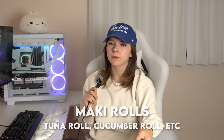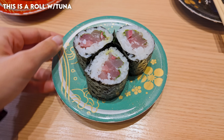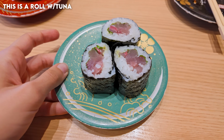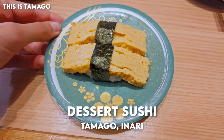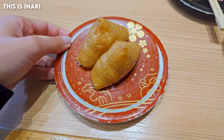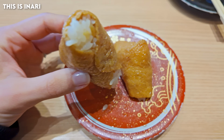Next up will be the maki rolls. These are cleansing and these are filling if you have not eaten enough already. You can use these to help reset your palate with rice and nori, and then you can finish with the dessert sushi, such as tamago/egg or inari sushi. Inari sushi is a sweet vinegared rice inside a sweet and salty tofu pocket.